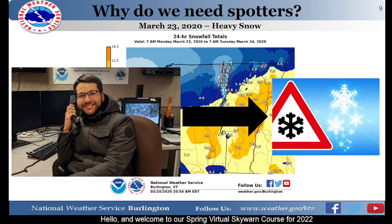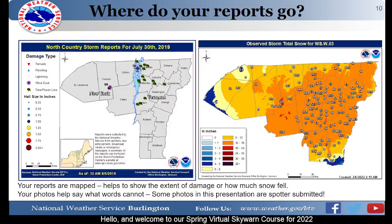So again, what radar and all of our fancy tools might tell us, really, ultimately the ground truth from what our trained spotters report goes a long way in helping us message our forecasts.